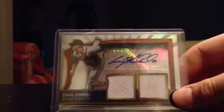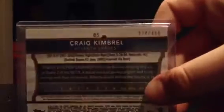Coming in at number 4, I think, is this Craig Kimbrel dual jersey autograph from 2011 Topps Finest, number 499. I found out it was like a $20 card.